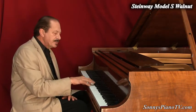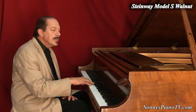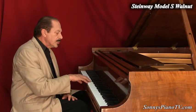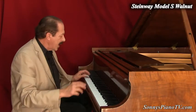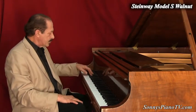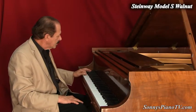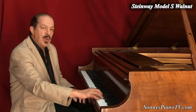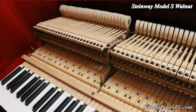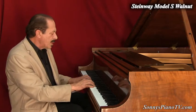Listen to the mid-range on this. And the lows. Big sound for a baby grand. Very snappy action. Very well regulated, nicely voiced, very warm. And beautiful colors on this piano, too.